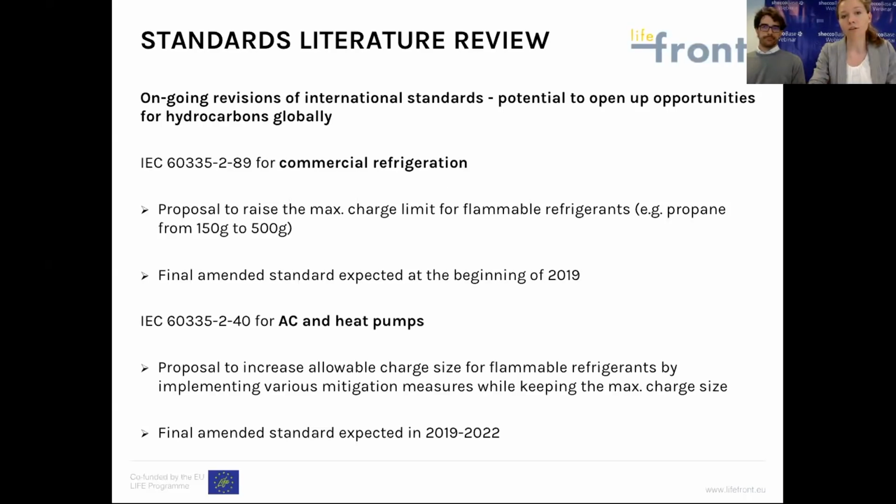There are revisions of some standards currently ongoing in relation to hydrocarbons, and these have potential to open up opportunities for these refrigerants globally. Namely, the international standard for commercial refrigeration is currently being revised, and there is a proposal to raise the maximum charge size limits for flammable refrigerants. What that would mean, for example, for propane is that the current charge size limit of 150 grams in a single refrigeration circuit could be increased to 500 grams. The final amended standard is expected to be published at the beginning of 2019 if there are no difficulties in the revision of this standard. So that is the most optimistic scenario.